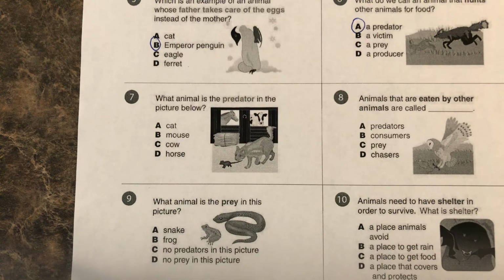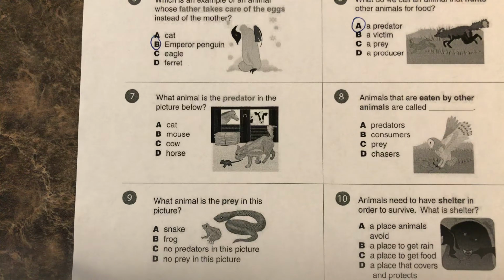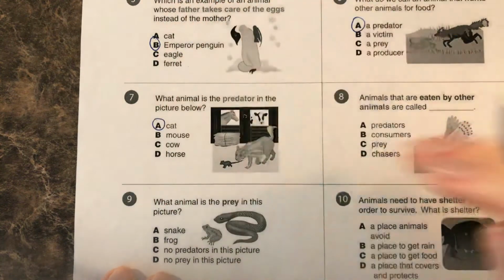Number 7, what animal is the predator in the picture below? All right, so looks like we are in a barn or at a farm because there's a horse, a cow, a cat, and a mouse. Okay, so we're picking out which one is the predator, the one that's hunting for food. Well, it looks like the cat is going after the mouse. And we know that horses typically eat grass and oats. They don't really eat any other small animals. Same with cows. They eat grass and hay. Mice, I don't think they eat any other animal. They just eat our food and stuff. Chew our paper. So cat is the best answer.